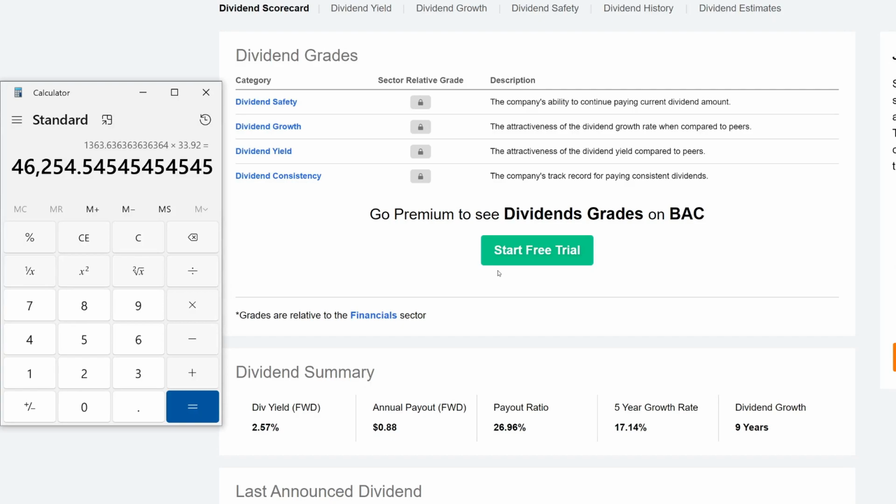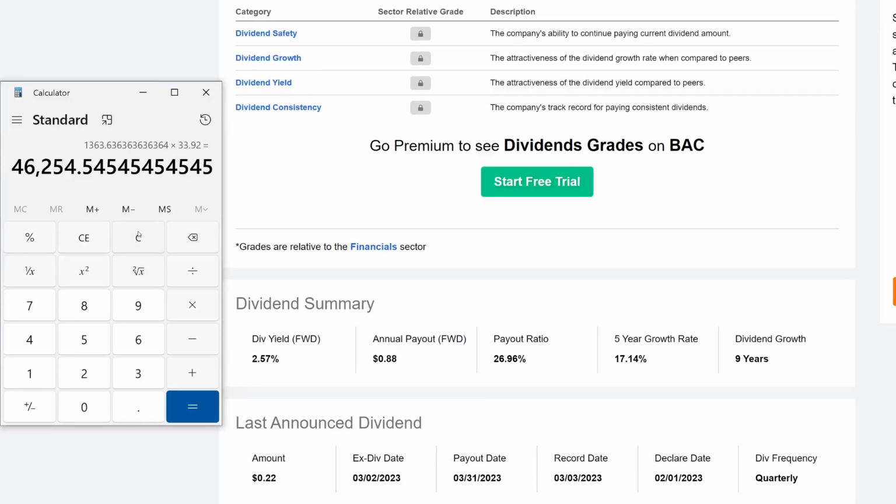Pretty cool there. The quick way to calculate this is take the 1,200 divided by the dividend yield, which is 2.57%, and you'll see we get roughly about $46,000, almost $47,000. So that's the quick way to do that.